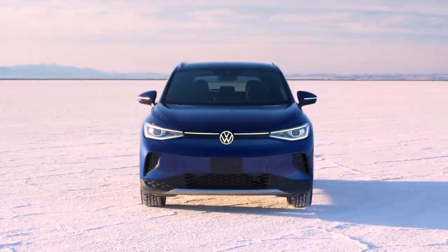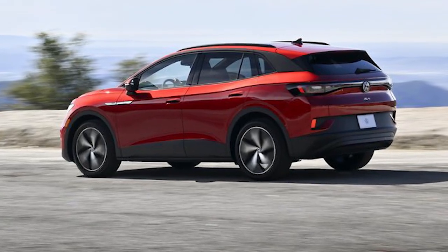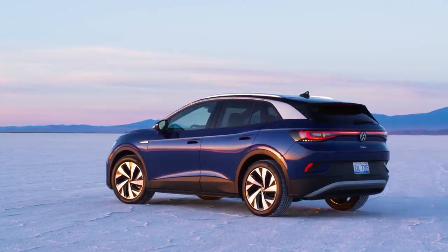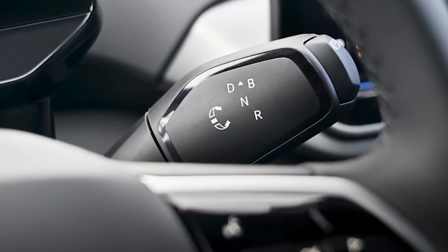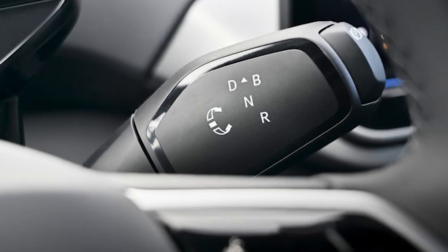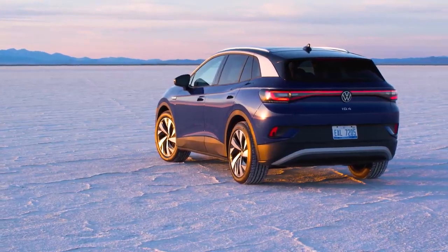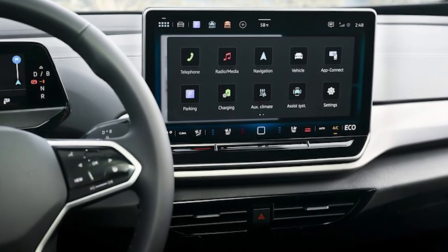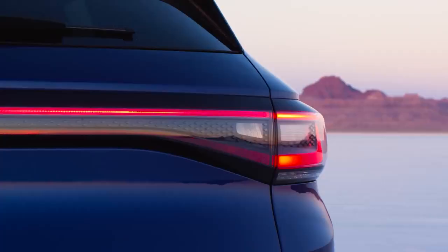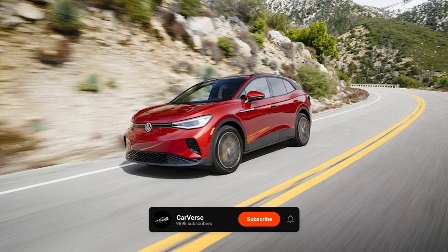As a result, EPA estimated range increases from 275 to 291 miles for the rear driver, while the AWD model has a more modest bump from 255 to 263 miles. The entry-level rear-drive model with the 58.0 kWh battery gets none of these powertrain changes, with horsepower and torque staying at 201 ponies and 229 pound-feet respectively, and its range actually shrinks slightly from 209 to 206 miles.